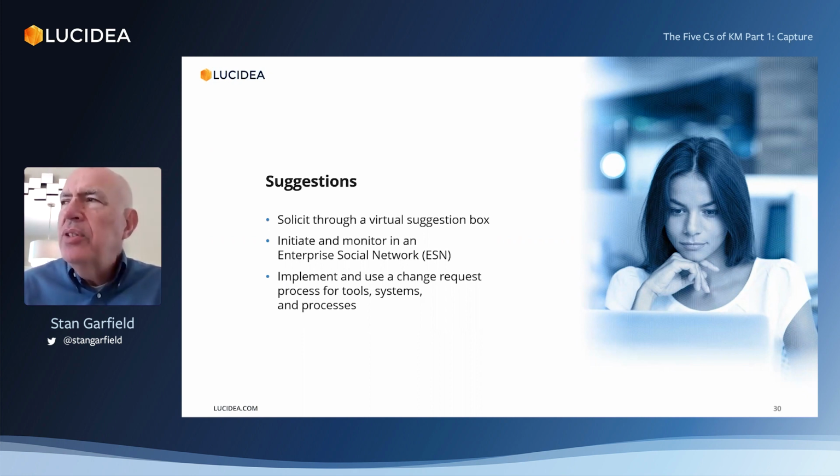And one of the important parts of any suggestion box system or any change request process is that it should be a bidirectional system. It should have a feedback loop, so that if you receive a suggestion, you respond and let people know that you've heard that and what you plan to do with it. That could be that you're not planning to do anything with it, and here's why. It could be, we are planning to do something with it, and here's what, and here's when. Or it could be that we're going to do some of that, but not all of that, and here's why.